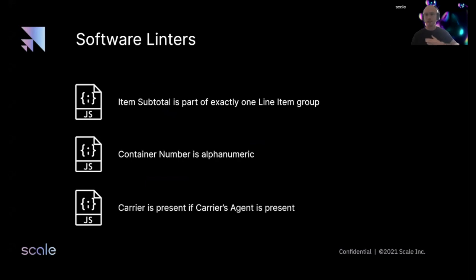Once we've done that, we can annotate the whole datasets with pretty good quality already, but we have some tools to improve the quality even more. These tools are called linters. The goal of linters is to make the dataset more consistent. We have two types of linters. The first type is software linters. The idea is to implement some rules with simple logic to make sure that things are annotated consistently.